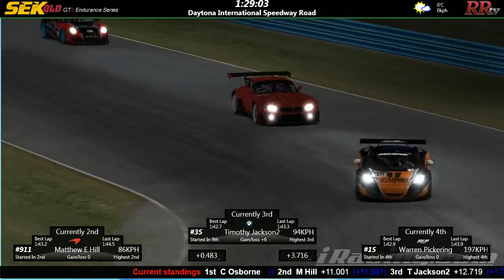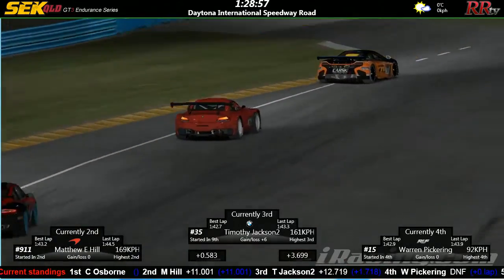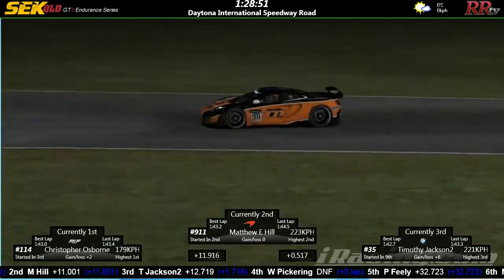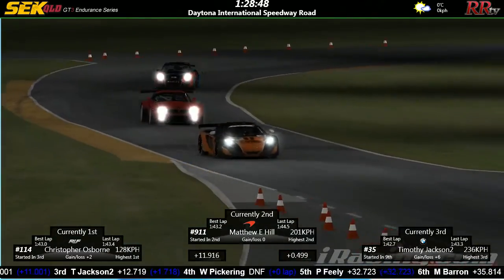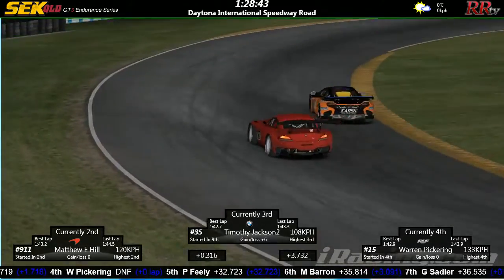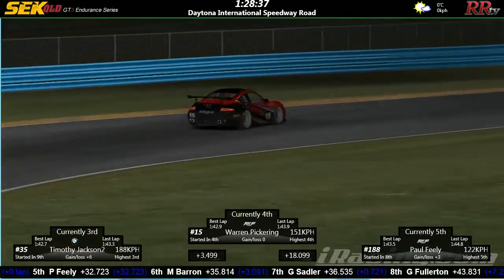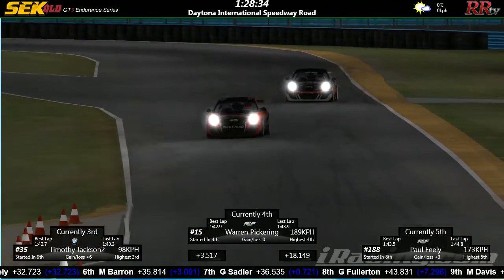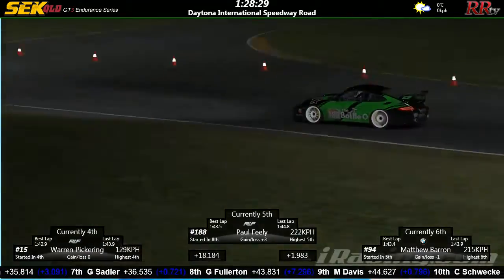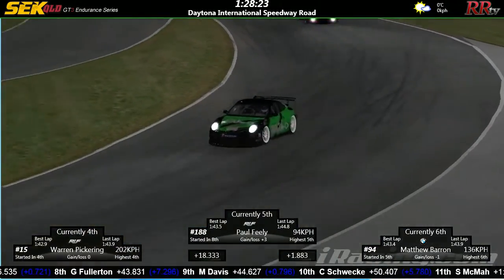Yeah, so taking you through the top 5, folks, we've got Christopher Osborne at the moment in the lead in his rough, followed 12 seconds down the track by Matthew Hill, up in second position. And then right behind him we have Timothy Jackson, who's looking at... I thought he was going to go for a move then, he just wasn't quite close enough. Right behind them in the Redback Racing rough is Warren Pickering, and then rounding out our top 5, some 17 seconds down the road, is Paul Freely in his rough.